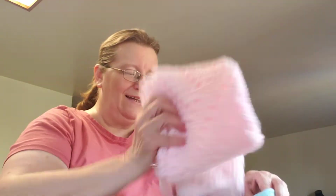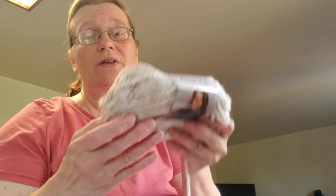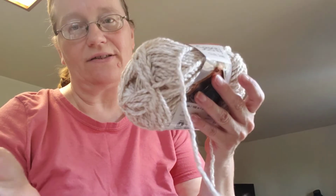Now let's talk about hats, and more hats. I am so happy to have this off my hook. Okay, so 2 weeks ago I talked about Premier Serenity. This yarn was on sale on their website. I bought 3. They were pretty cheap. I'm not sure, I think they were 3 for $9 or 3 for $10 or something like that. So I got 3 of them in the beautiful, soft oatmeal colorway. How gorgeous is that?